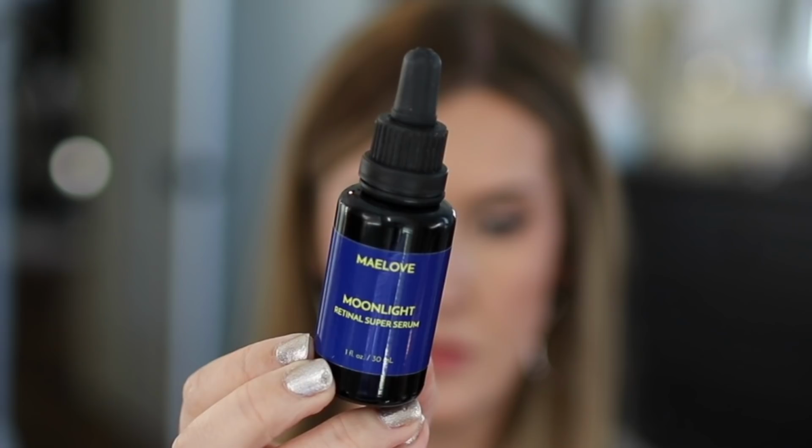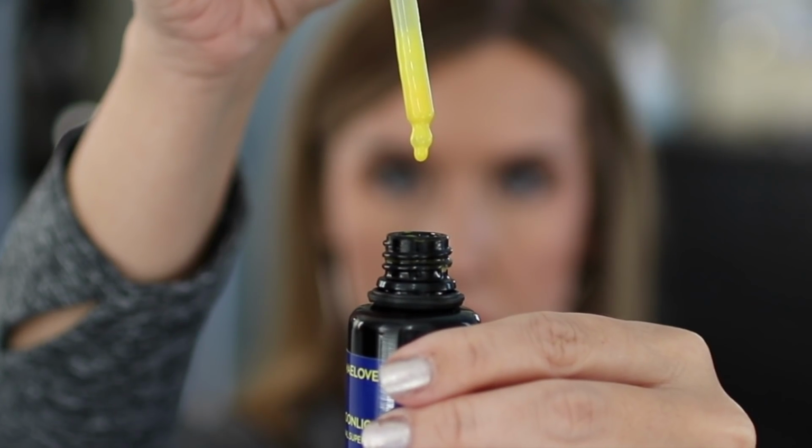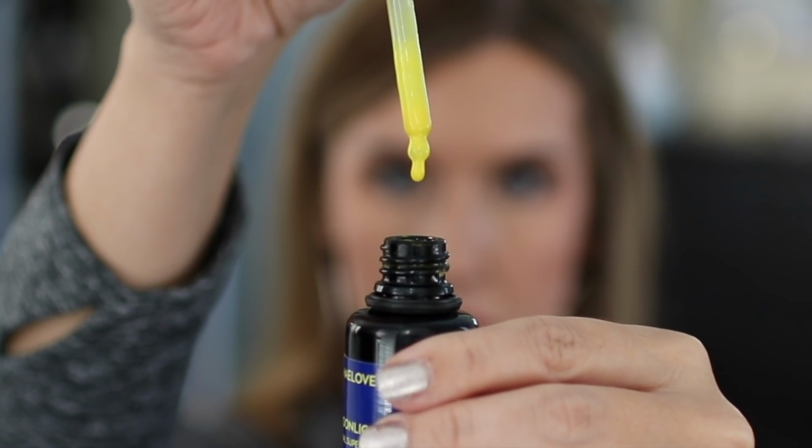For a long time, I used Drunk Elephant A Passione Retinol. I went through an entire tube of it before I switched to Maylove Moonlight Retinol Super Serum, and I used this for a couple of months before I switched to the prescription retinol that I'm using right now. So with a retinol product like the Drunk Elephant, you have more of a conversion process, whereas this is retinaldehyde. So there's less of a conversion process, whereas prescription retinol, it just sinks right into the skin.